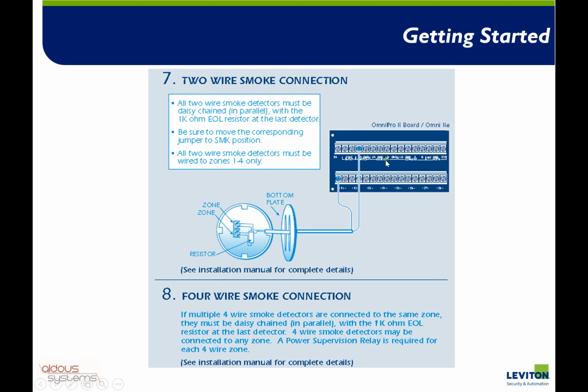So just to summarize, there are 2 lots of 12 volt outputs. One's labeled switched and one's labeled aux. The switched ones will get the power removed and reapplied when you disarm the system, specifically for smoke detectors, latching smoke detectors. So that's quite important.